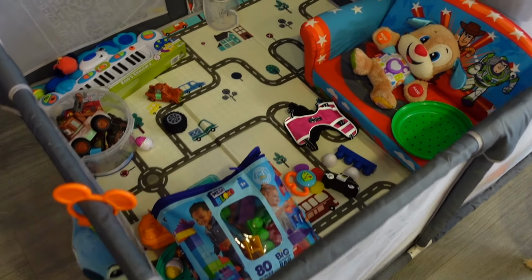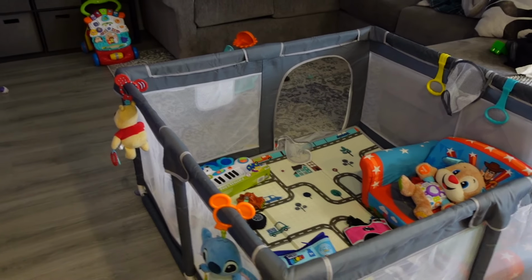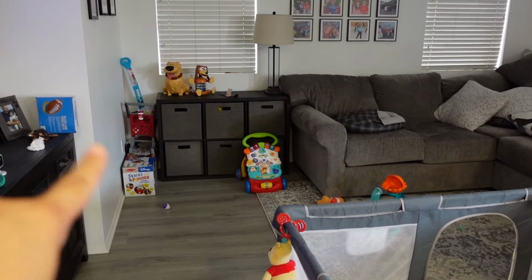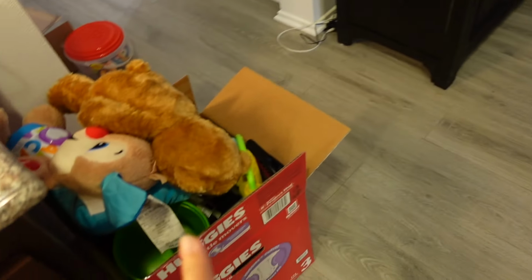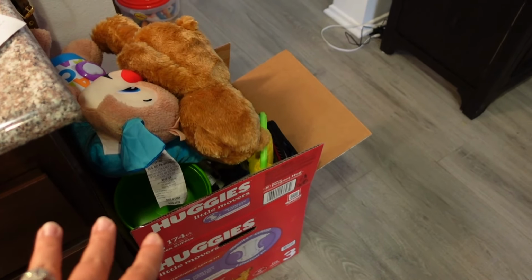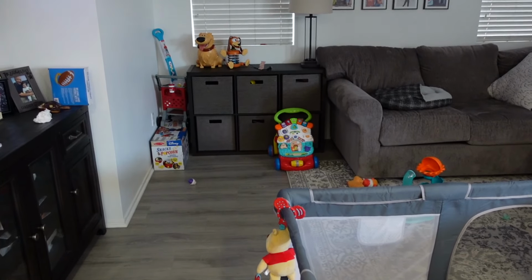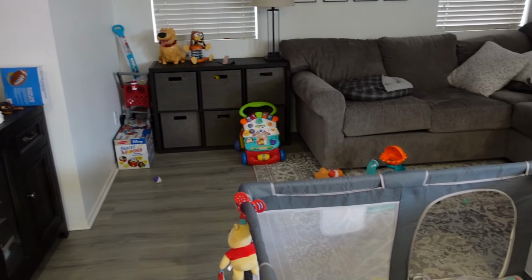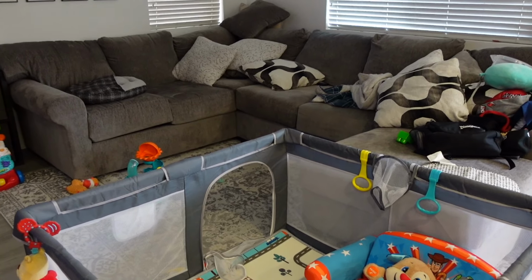Also, we have to get rid of a lot of toys, or I need to organize them. I need to go through those bins, get the old toys out, and then put some new toys in there. This box actually is all the toys that used to be in here. So I'm gonna go through, figure out which ones we're keeping, and get rid of the ones that are in there, because I know there's a bunch of baby toys in there. So that's what we need to do. And the pillow mountain, it's pillowing again.